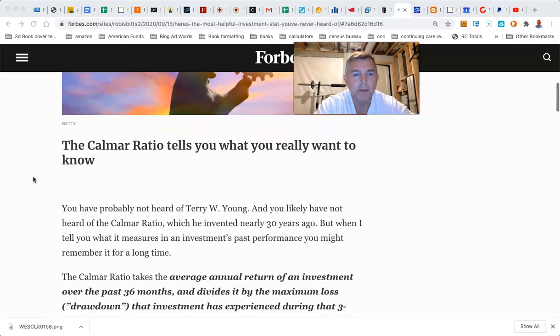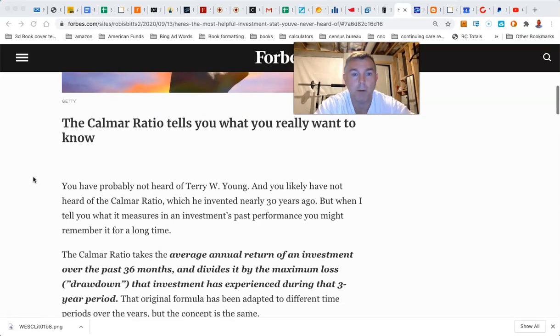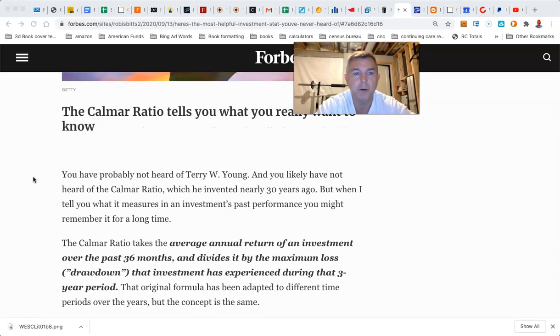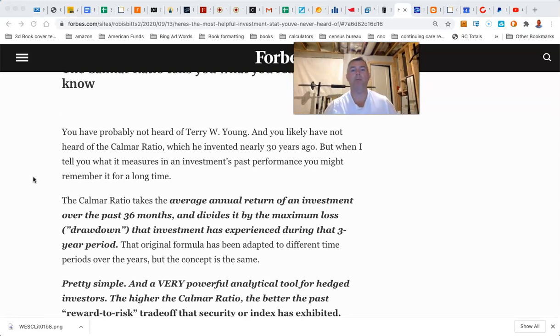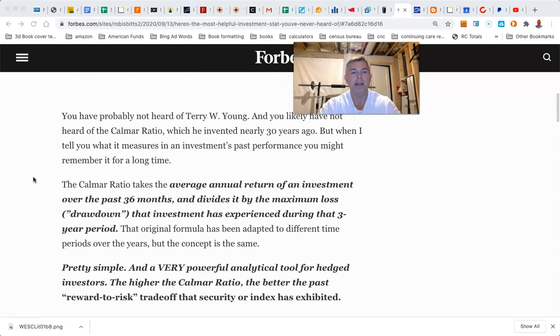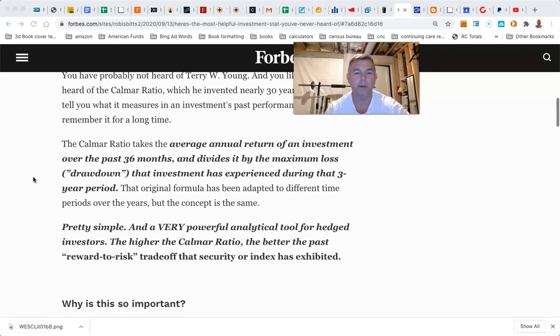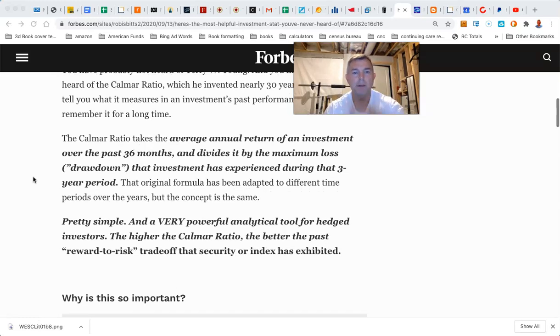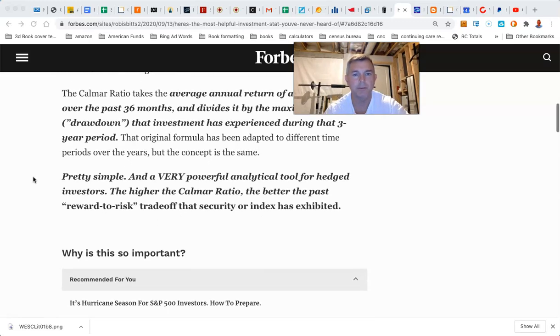All right. You've probably not heard of Terry Young, which I have not, and you're likely not to have heard of the Kalmar Ratio, which he invented 30 years ago. But I tell you what it measures in an investment's past performance, you might remember for a long time. It takes the average annual return of an investment over the last 36 months and divides it by the maximum drawdown that investment has experienced during that 3-year period. That original formula has been adapted to different time periods over the years, but the concept is the same.